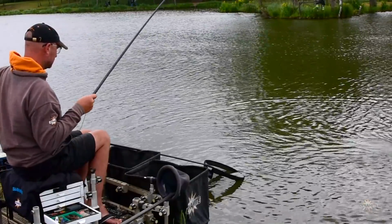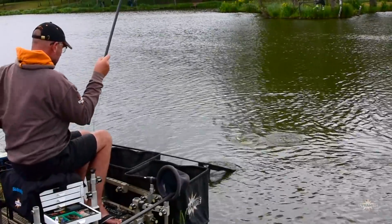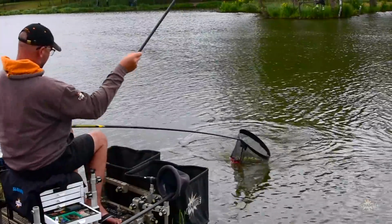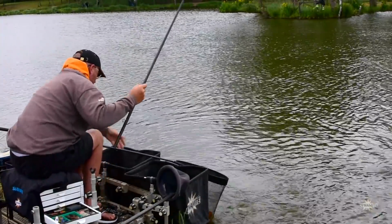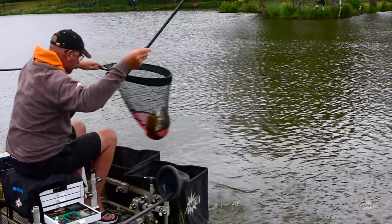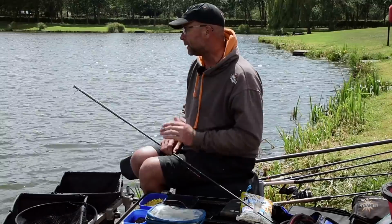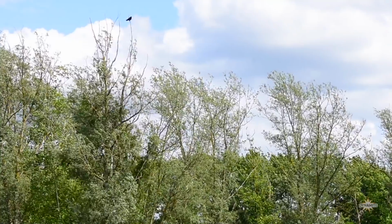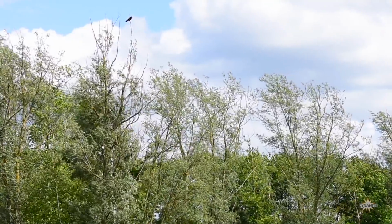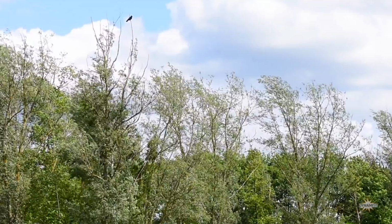This is an area that no matter what else you're doing, you can keep in control by feeding it and keep in touch with that particular line, whether it works straight away or later on in the match. On venues like this, it will work, especially on days like today. Overcast wet days or windy days like what we're faced with today are absolutely perfect for catching big weights of carp on the short pole.